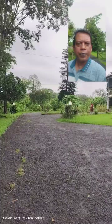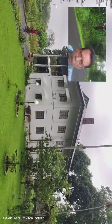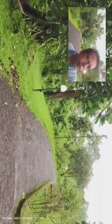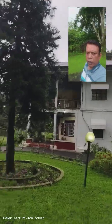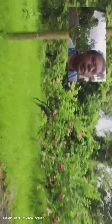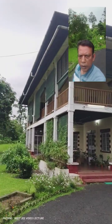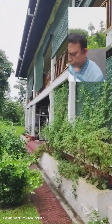So this is another outhouse. There are actually 7 quarters, and this is the main bungalow. Today the environment, the ambience, is quite cloudy. So this is the bungalow. There are 3 rooms on the first floor, and on the ground floor the dining place and drawing room are available.